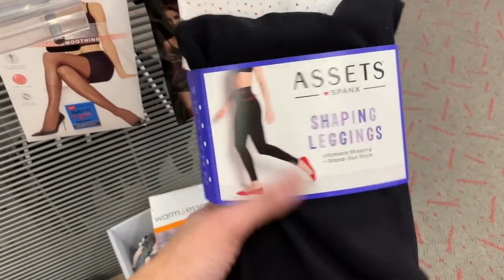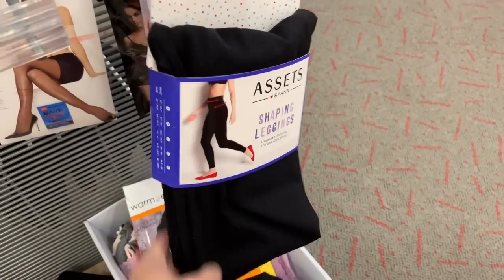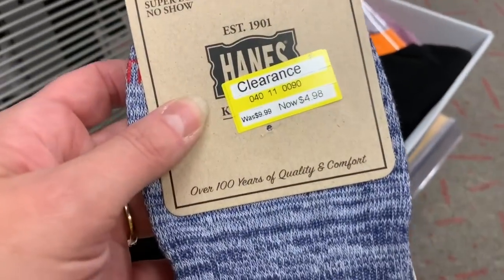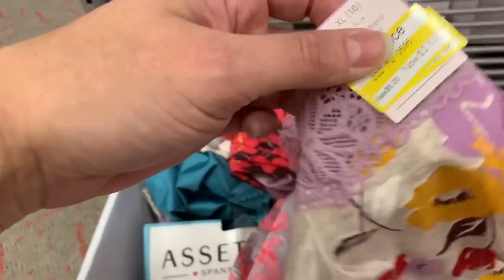We also have some shaping leggings down here. It says assets by Spanx. I really don't think it's supposed to be here, you guys. So sorry. Let's take a look over here. This was on the ground. This is $4.98 for some socks. Let's see what these prices are looking like.